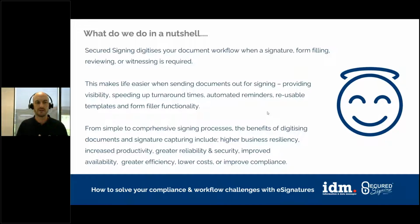The benefits of digitising documents and capturing signatures digitally is high business resiliency. So, things like disasters or floods, fires, the software being cloud-based will still perform. Pandemics, I suppose I should mention, although we're trying to move on. So yeah, working from home, working from remote locations, it really strengthens that side of your business.